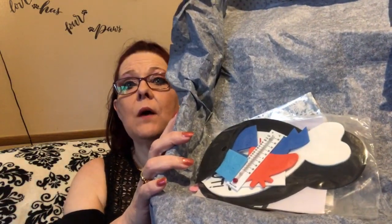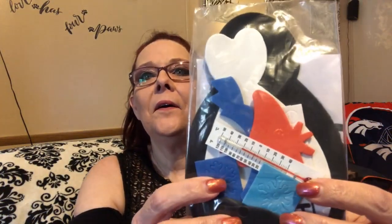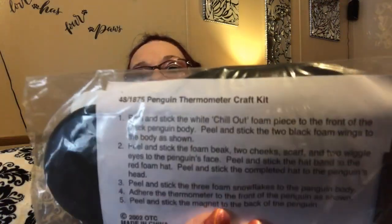But there is our crafting projects. So let's see what we got in here. I'm kind of excited for this. Oh, I see a cute little penguin. Oh, he's got a thermometer. Aw. Oh, isn't that so cute? Oh, we're going to make a penguin thermometer thing. Oh, there it is. It says Penguin Thermometer Craft Kit. Aw. That is so cute.